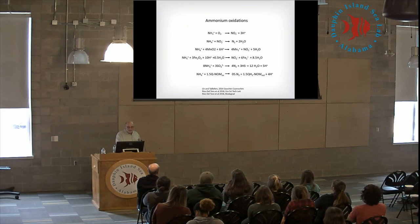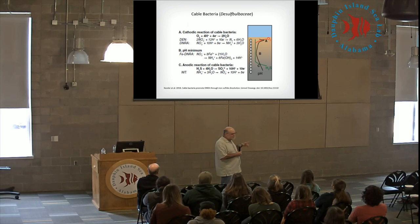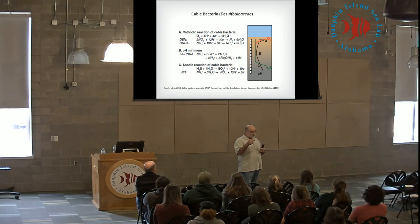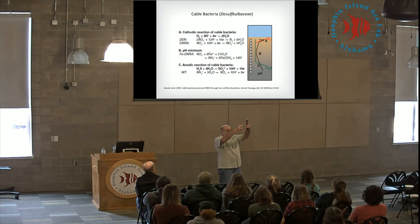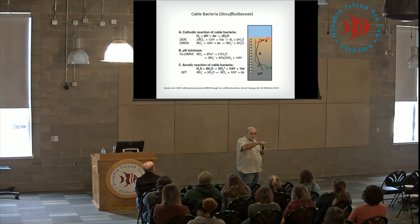And then finally, this one is cable bacteria. I meant to add a real picture of the cable bacteria. This is a diagram. These are bacteria that belong to a sulfate-reducing family called Desulfobulbaceae. These are filamentous cells, and they stack up like this end to end, and they basically cross biogeochemical zones. So the cathode is up in the oxygenated water, and then the anode is down further into the sediments.